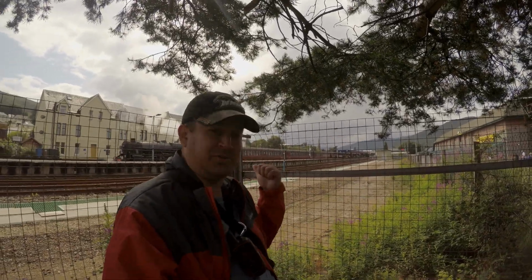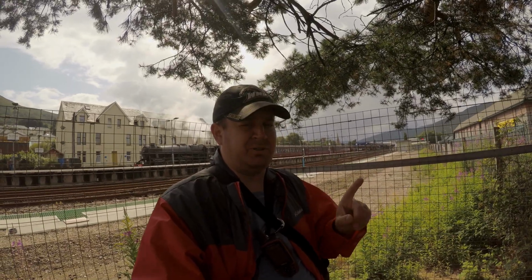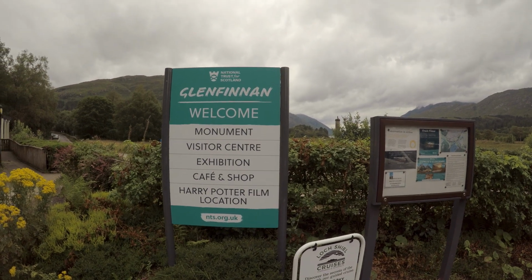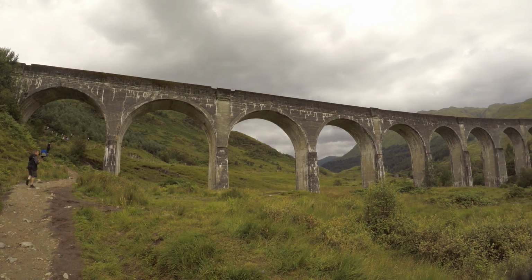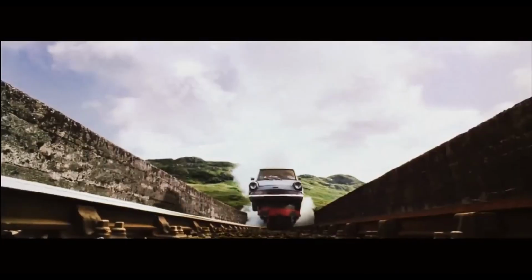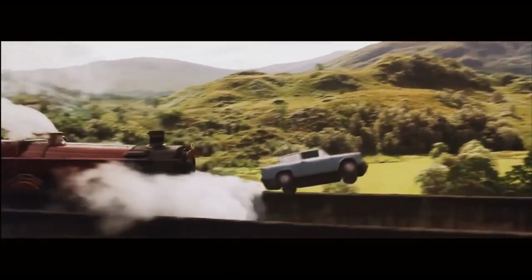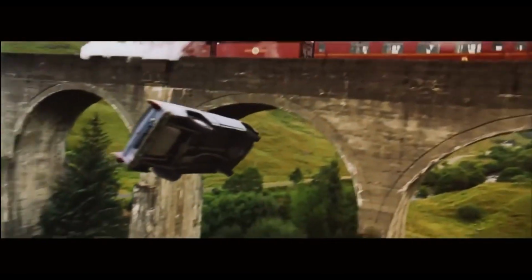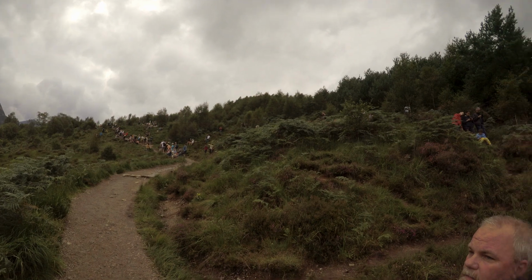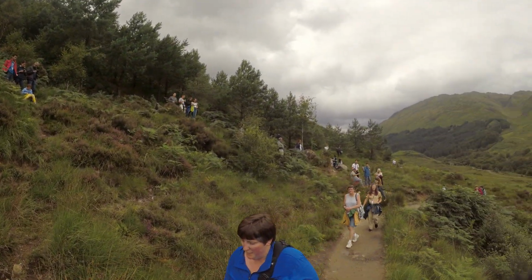So the rest of our group is going on that train. I'm not going on it because I want to get a better shot of it. And it's a location you might be familiar with if you've ever watched the Harry Potter movies. So we're going to head out there and I'll see you there. People are waiting for the train to come across.